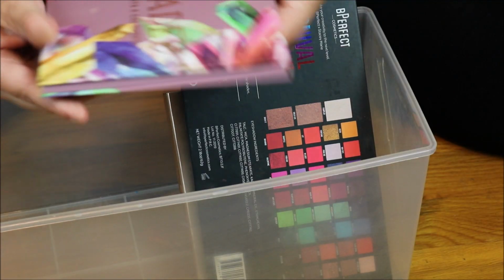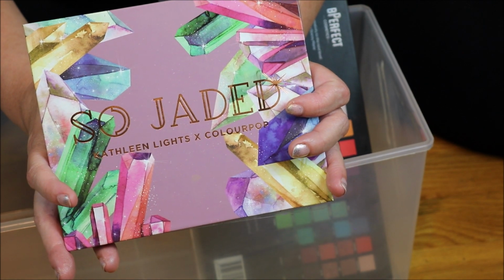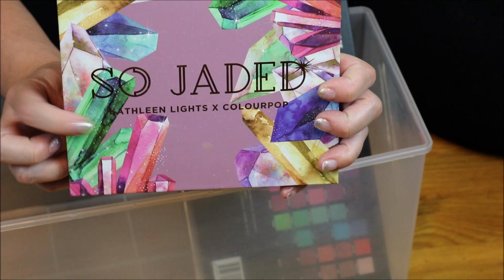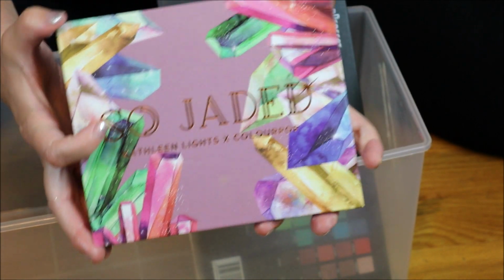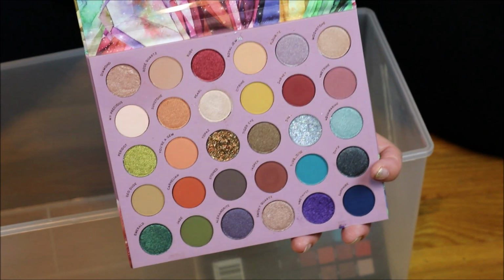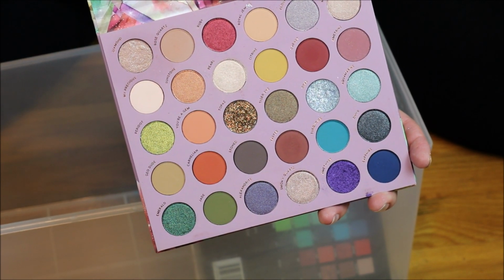Next up is another Colourpop palette. This is the So Jaded palette. This is Kathleen Light's collaboration with Colourpop. I just bought this palette. I'm a little late to the game, I know, but oh my gosh, this has been on my wish list for a while. I'm so excited that I finally have it, and I can't wait to start playing with it.